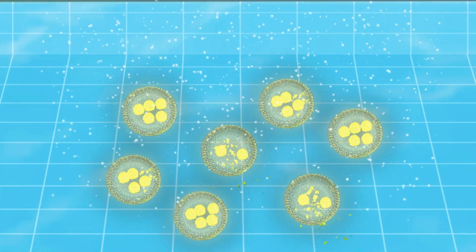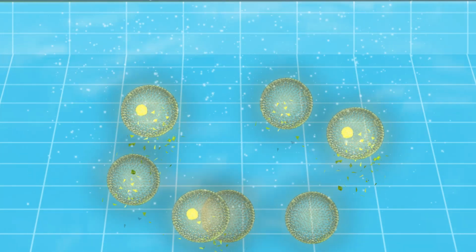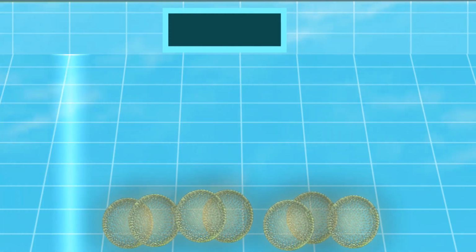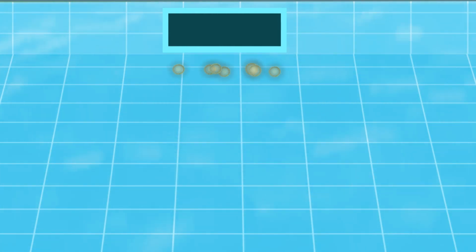Algae forms in clusters and feeds off sunlight for photosynthesis. Sea Pool penetrates the membrane of the algae cluster and kills the plant. Dead algae collects together and gets sucked into the skimmer to be filtered or falls to the bottom where it is easily vacuumed. This allows the water to clear.